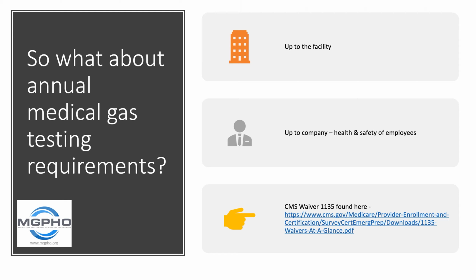We have had some verifiers ask us about annual med gas testing requirements. The first thing you're going to need to do is check with the facility in question. At this point, each facility has their own COVID-19 guidelines that they're following, so they may or may not be letting contractors on site to perform that work. The next thing to consider is the health and safety of your own employees, depending on if any of your employees have any pre-existing conditions or things that you might have to worry about. You'd obviously want to consider that. And then the third thing is to make sure you educate facility directors about the waivers that are offered by CMS. There's an 1135 waiver, and then also most accrediting organizations have stopped doing their on-site surveys. DNV, Joint Commission, at least these two have stopped any on-site surveys for now.